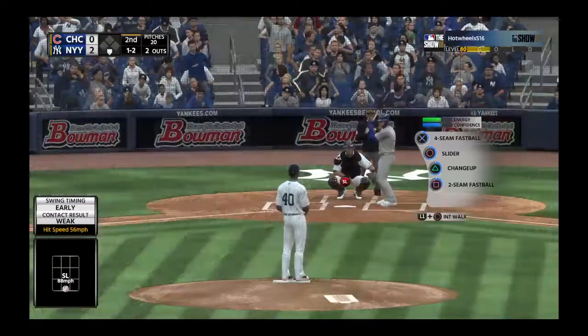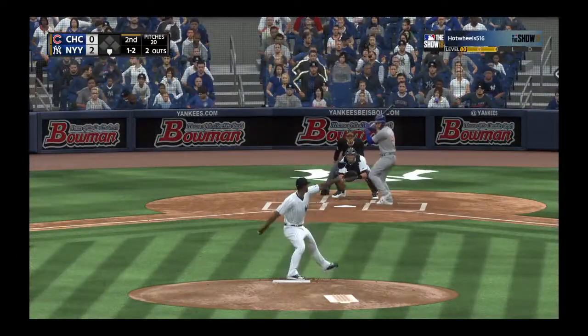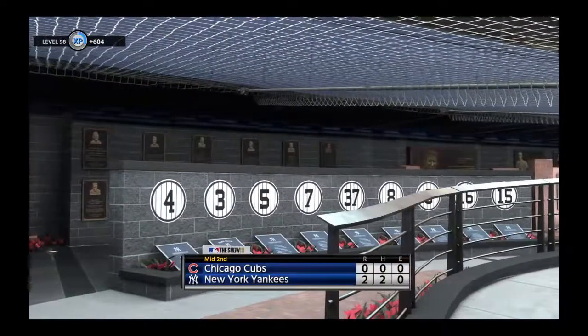That wasn't a terrible pitch right there, but if he's going to execute and get this swing and a miss, he's going to have to get that ball a little bit further. A swing and a miss. That retires the side, and that will do it.